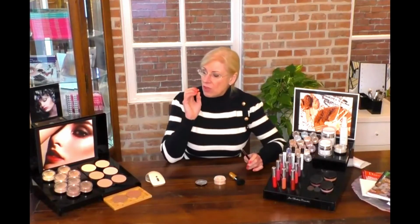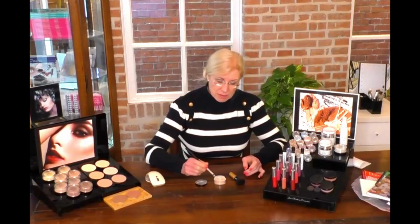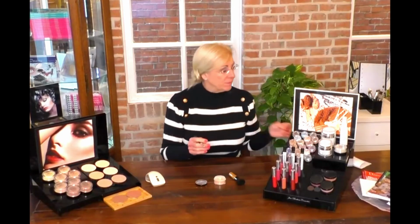So what I always use, if you're covering up blemishes, now this foundation also is not just a foundation, it's also concealer. So if we're going to use this foundation to conceal, then we would use a small brush. A large eyeshadow brush could be used, or a small foundation brush. So this is very small. This is my eyeshadow brush.